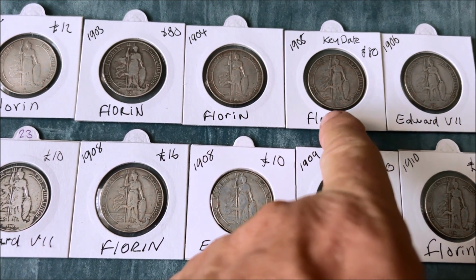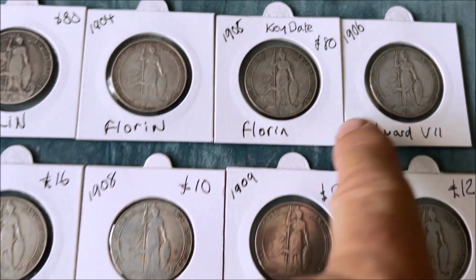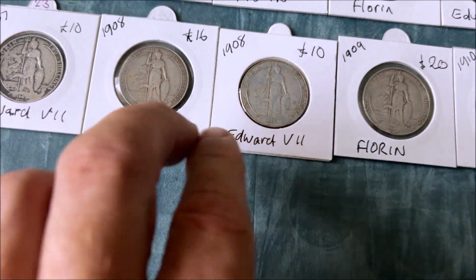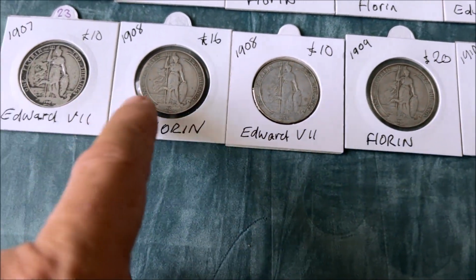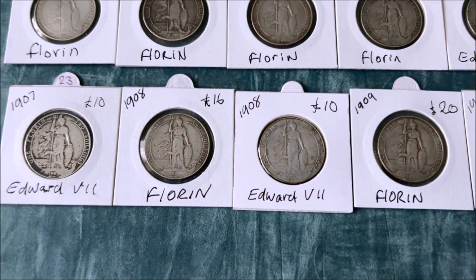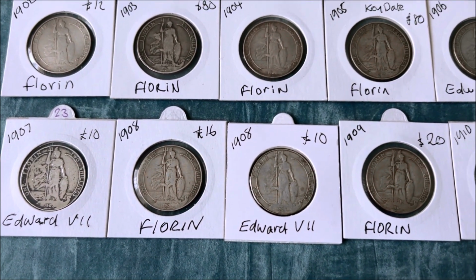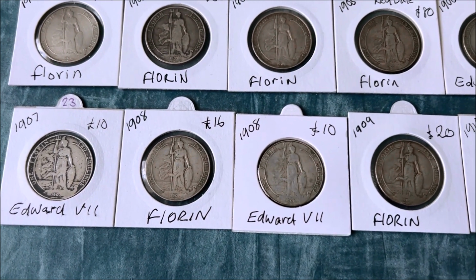2002, 2003, 2004, that's the key date. 2005, that's like 80 quid worth of coin there. 6, 7, 8, well actually we made a mistake. I bought two 8s by mistake. 9 and 10. We've actually got two more sets of these, and they're in better condition than all these put together. I think the best one of theirs is probably the worst one in the other two sets.